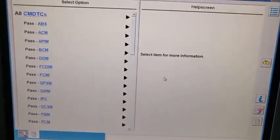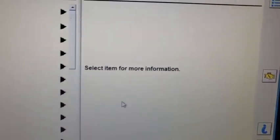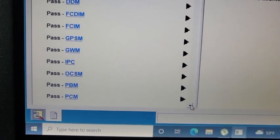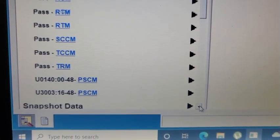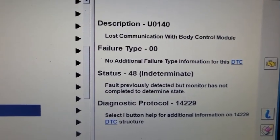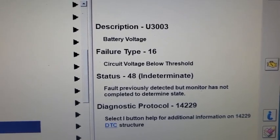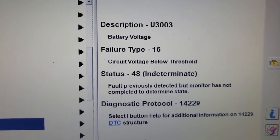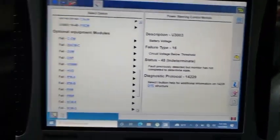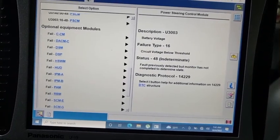You see here. If you notice, as we go through, everything passes. This car is good. Pass, pass, pass. Let's scroll down. Pass, pass, pass, pass. Now you see here, power steering lost communication with the body control module. I don't see anything else wrong, but let's go see. We have only two codes.